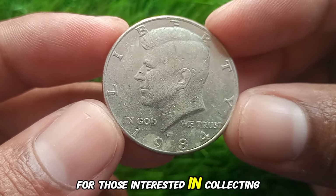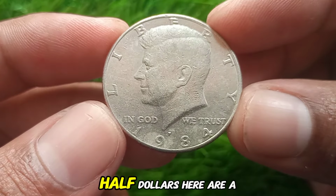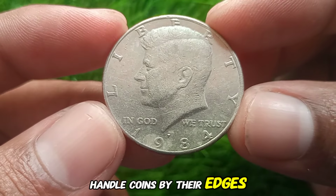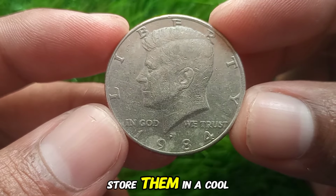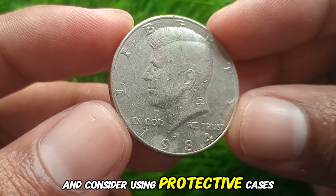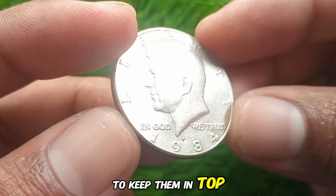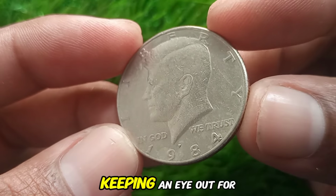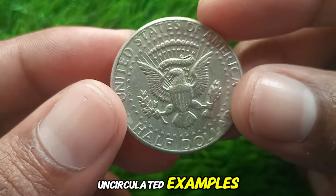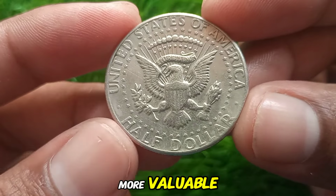For those interested in collecting 1984 P half-dollars, here are a few tips. Handle coins by their edges to avoid fingerprints, store them in a cool, dry place to prevent tarnishing, and consider using protective cases or albums to keep them in top condition. Additionally, keeping an eye out for error coins or high-quality uncirculated examples can make your collection even more valuable.